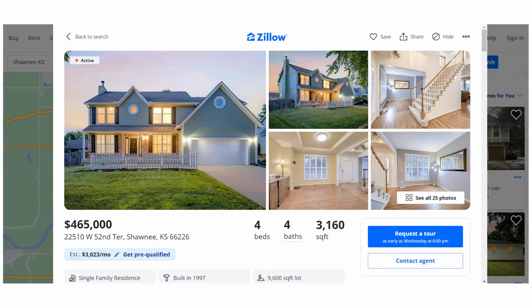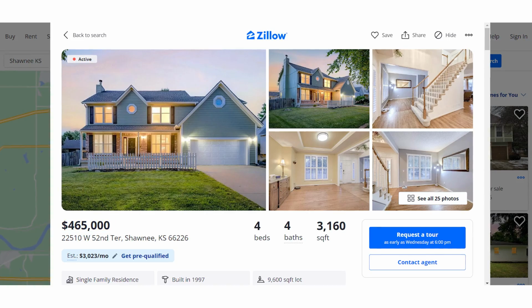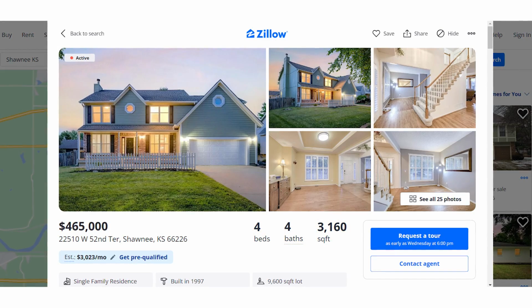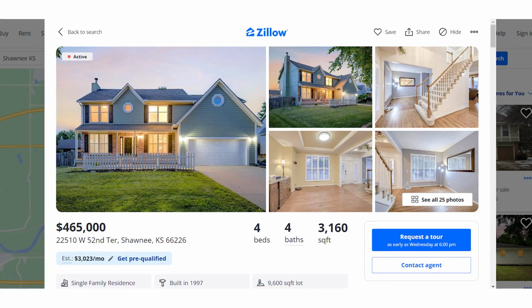It's a beautiful looking house. I really like the white picket fence in the front of it. It's priced at $465,000, so it hit the nail on the head of that median sale price. You've got 4 bedrooms, 3.5 bathrooms, 3160 square feet. It looks fairly updated on the inside, and that's because it was built in 1997. It's on just under a 10,000 square foot lot, and I really like the finishes throughout.